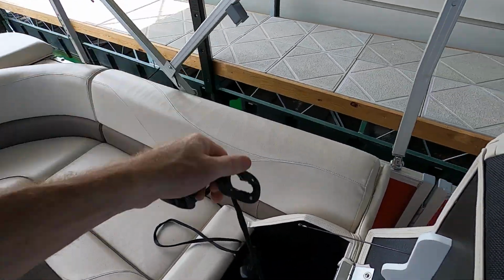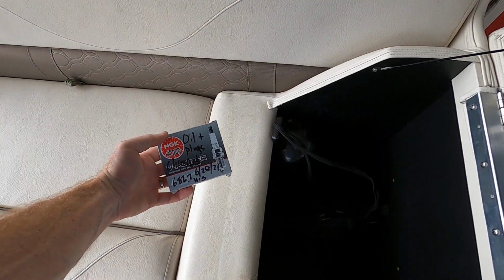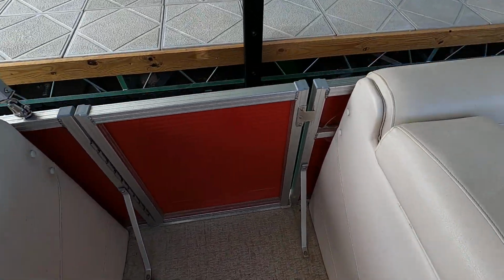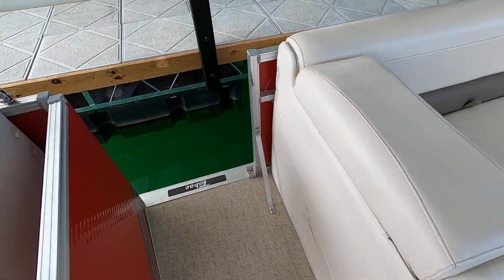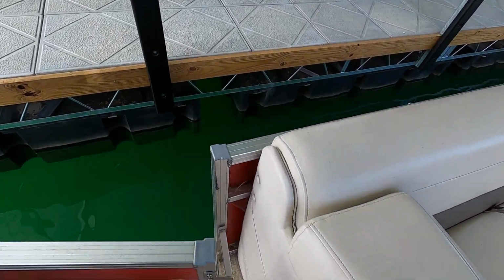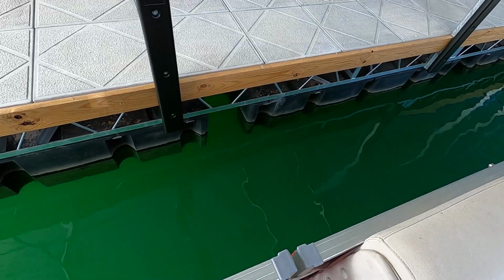Got the 3 entry gates. The spark plugs and the oil was just changed here in June of 2021. And your bow, stern, and port side entry gates where you can hop on and off any one of those 3 locations.